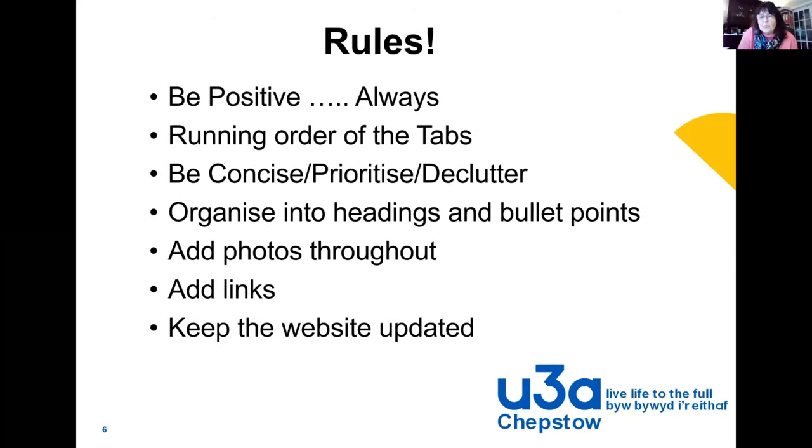So we did develop rules when we are putting our website together and when we're working on the website. And our first rule, and I would say one of the most important things, is always deliver a positive message. So even in these difficult times, we are delivering the positives that we're doing. We're never focusing on what we can't do. We never say a group is closed, because that's very negative.